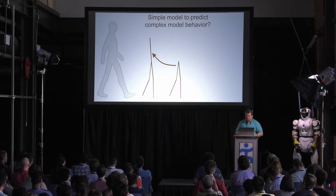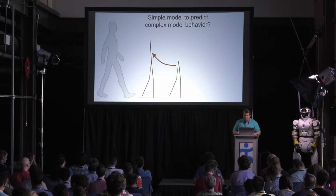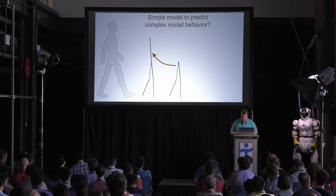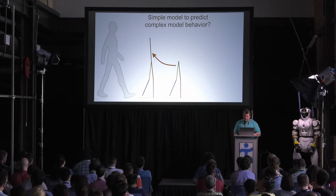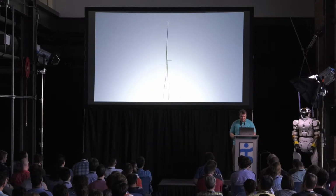Okay, so the thing that we want to extend this procedure to, in this work, is models with different levels of complexity. So imagine a 5-link torsoed walker and a 4-link ballistic walker. The goal is to see how well the simpler model can predict the behavior of the more complex one.